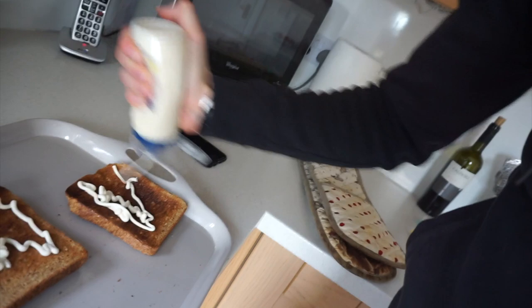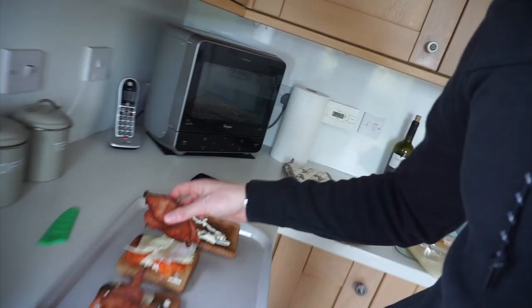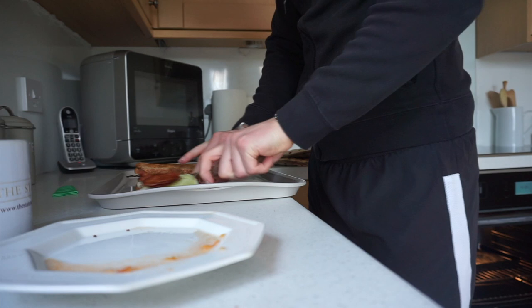Just get some mayo on there. Don't hold back. A bit of tomato. Bacon, probably a bit overdone. But hey, no one's perfect. Just pop some lettuce on there. Perfect. Some bacon. And there you have it, the perfect BLT.